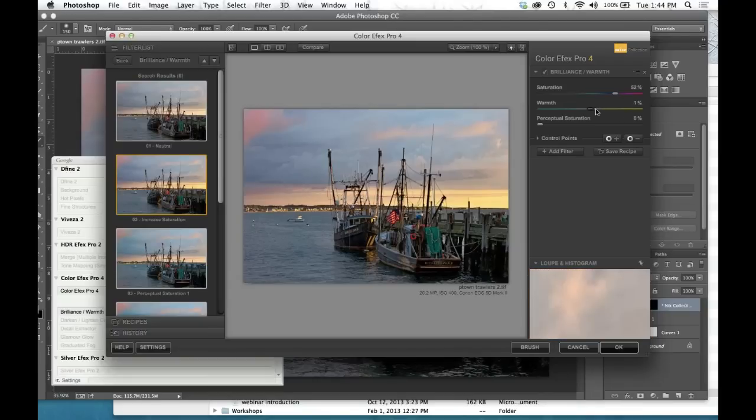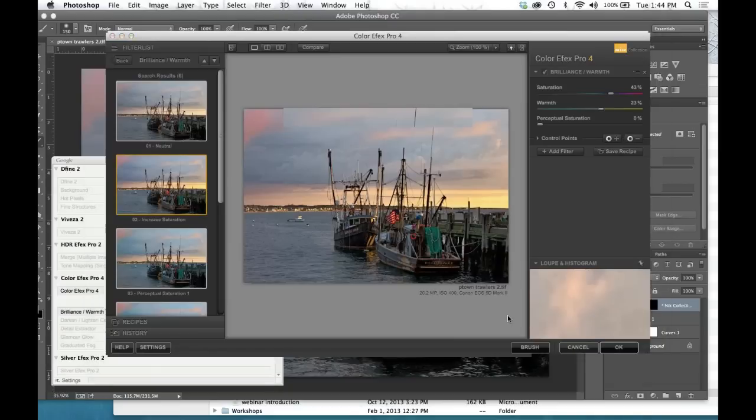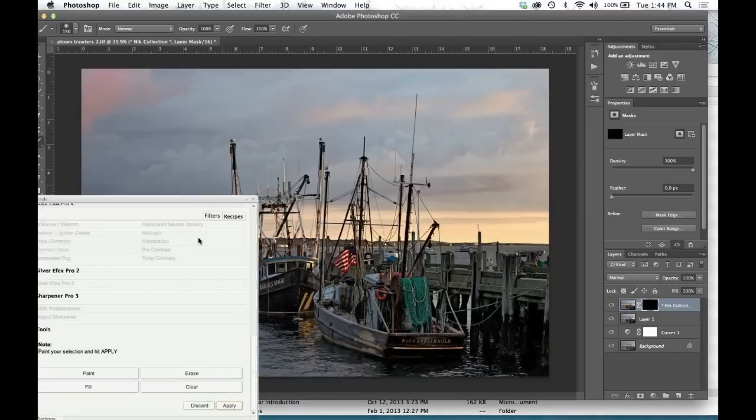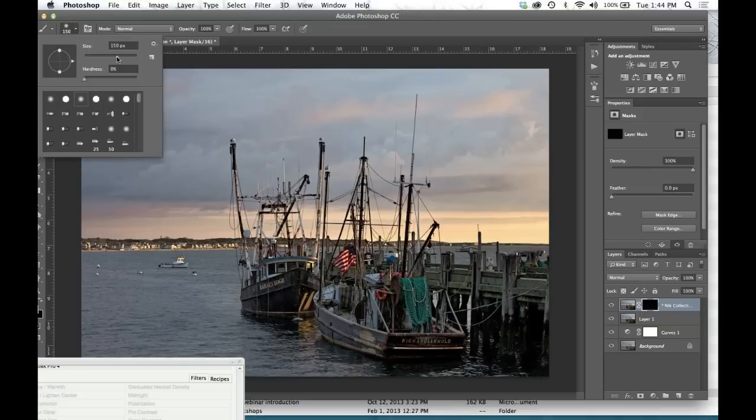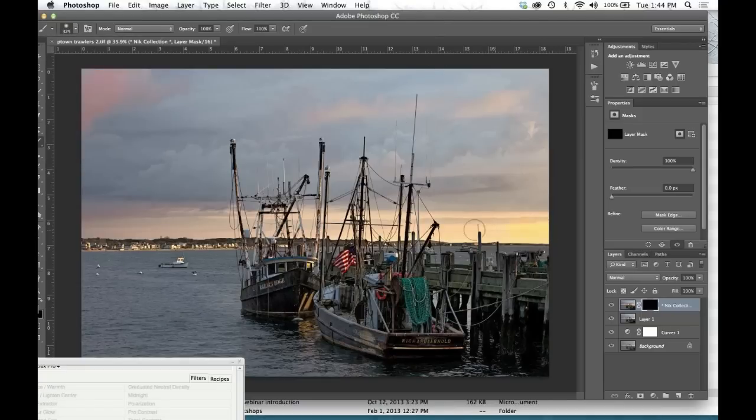I'm just going to increase the warmth just a tad bit. But rather than hit OK, because if I hit OK, of course, it would apply this as a global change, I'm simply going to select Brush. And watch what this does. I'm going to just brush this effect on right over the horizon. My brush isn't working with my bracket keys. It's a little bit of a memory problem on my computer. So I'm just going to brush in that warm light right over the horizon line. Because really, that's what I saw that morning, this warm light at the horizon line.